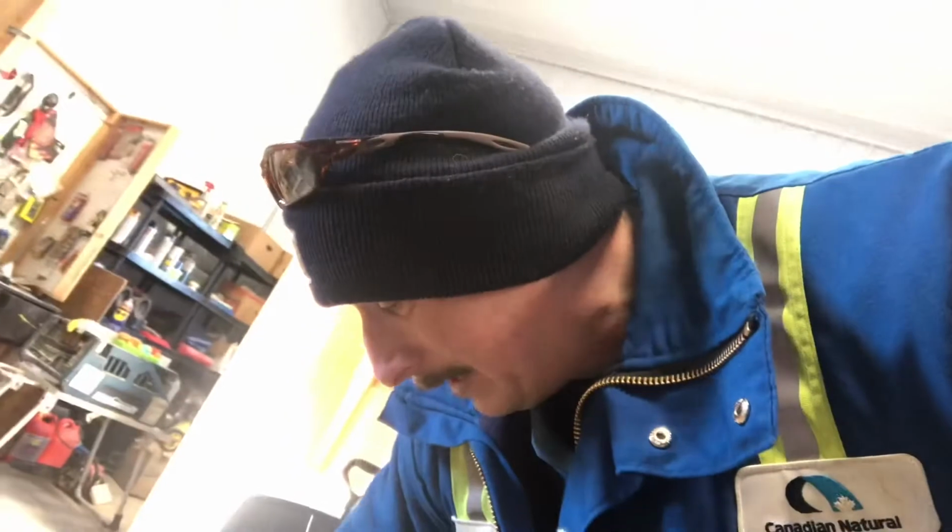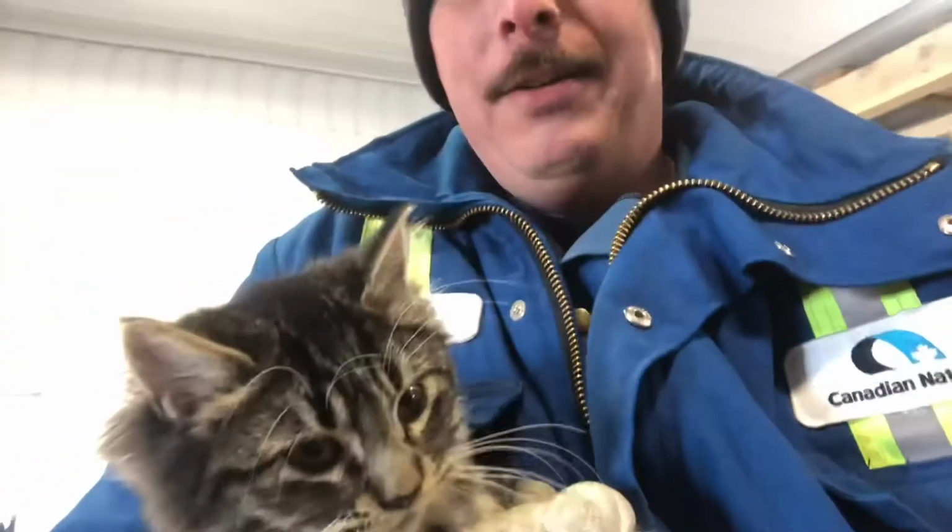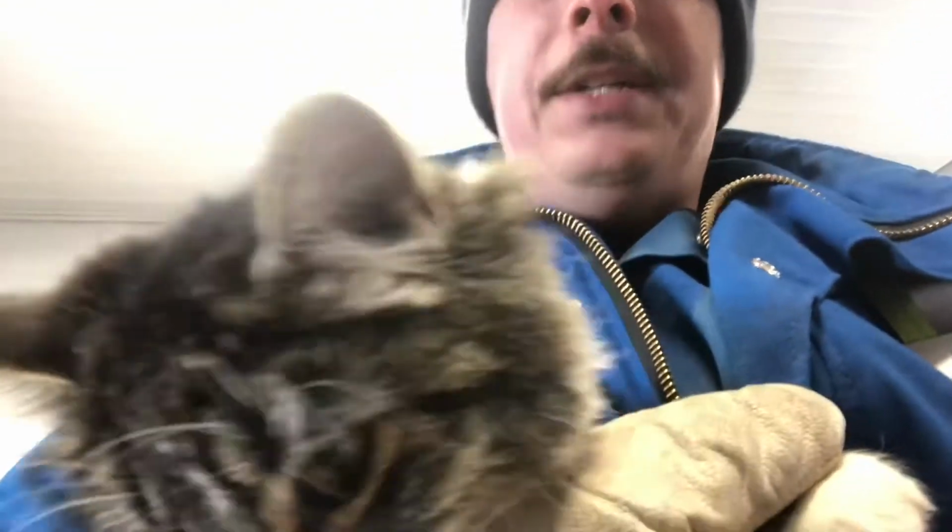But thankfully, the neighbor's neighbor posted on Facebook that they had found Mittens. And here she is. Must have gone for a hitchhike, I think, perhaps in my truck when I went to work. So thankfully Mittens is okay. Spent the night camping. Probably not going to do that again.